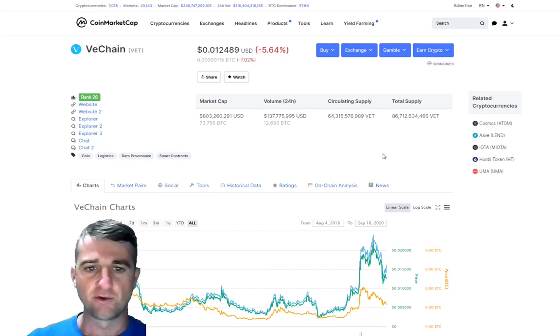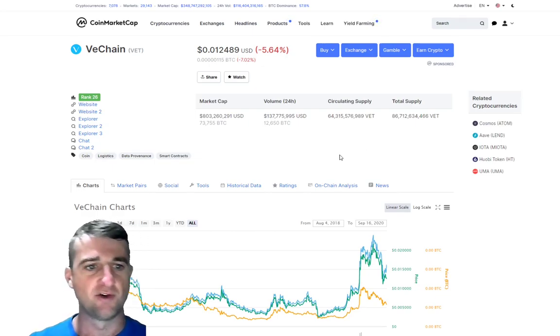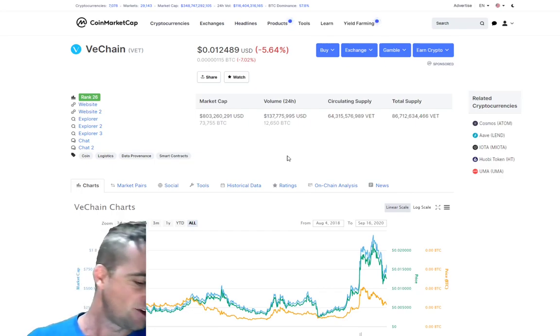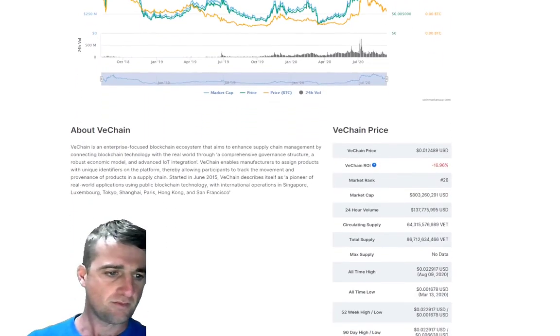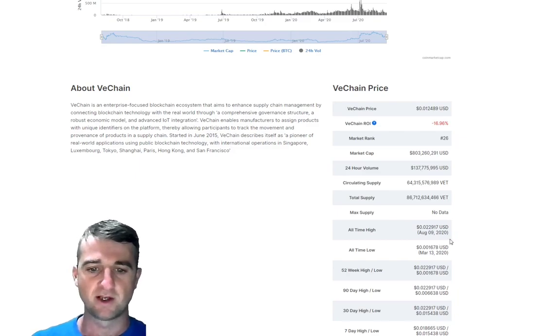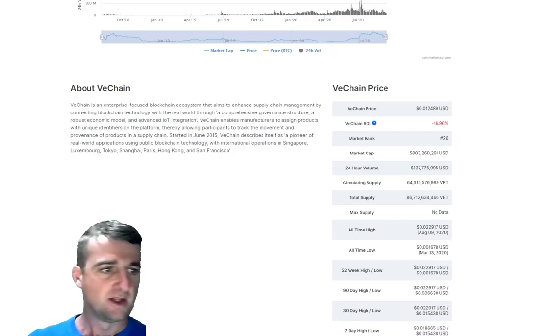CoinMarketCap. We have a total supply of 86.7 billion, and out of those we have 64.3 billion in circulation. We have a 24-hour volume of 137 million, and a market cap today, which is the 16th of September 2020, of $803 million. If we just look at the all-time high, it will give us a good target to aim for in the future, and that was last month. It was just over 2 cents per coin, so it is a fair bit.